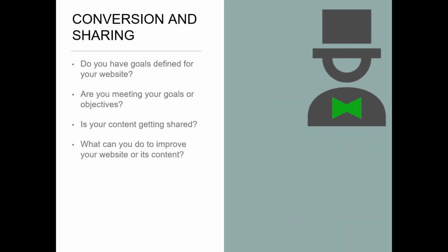So what can you do to improve your website or its content? Again, gleaning from all of the stats that we've talked about, you can go back through and say, are people interacting with the content as they should, or are they not? Again, if you have a wall of text, maybe you expect people to be on there longer. Maybe you need pictures, whatever it might be. There might be some other things to help indicate that.